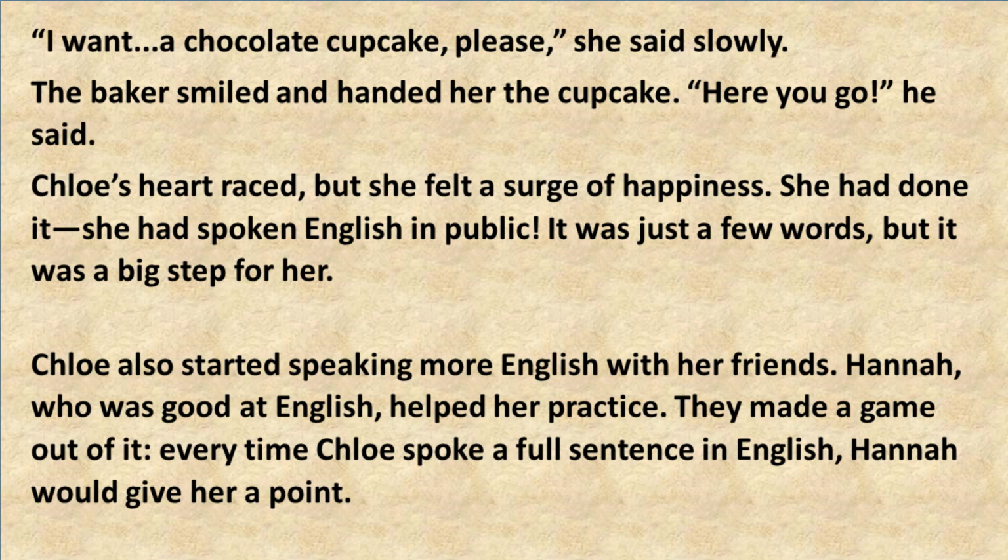The baker smiled and handed her the cupcake. "Here you go," he said. Chloe's heart raced, but she felt a surge of happiness. She had done it. She had spoken English in public. It was just a few words, but it was a big step for her.